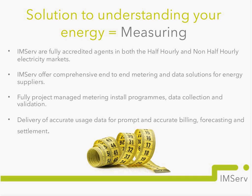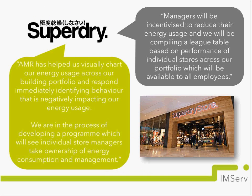We can provide accurate usage data for prompt and accurate billing, forecasting and settlement, minimizing risk of financial penalties and reducing your time spent manually analysing and recording data.